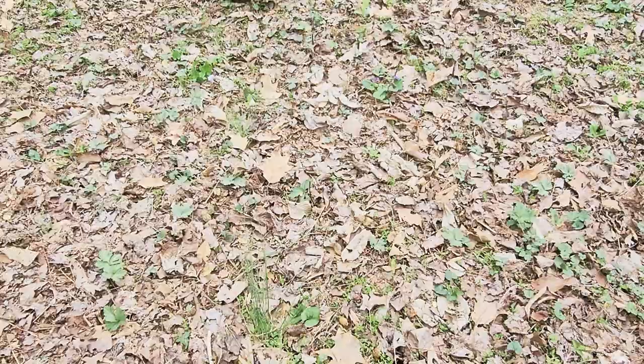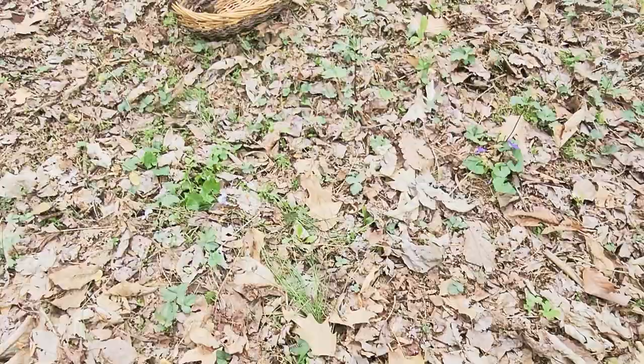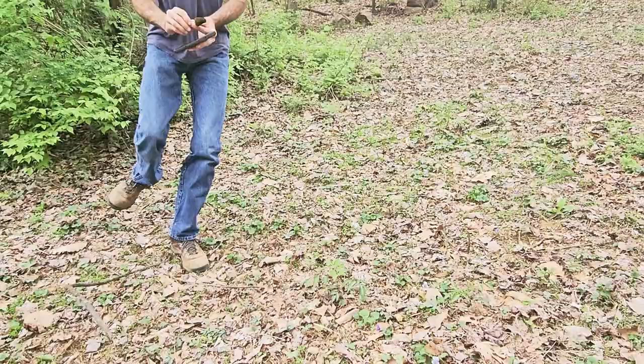Hold on. Oh, here's one. These are kind of different looking. They're more orangey. I found an old patch here, so look. Oh, there's one. See, I've already walked over that a couple of times today, so.